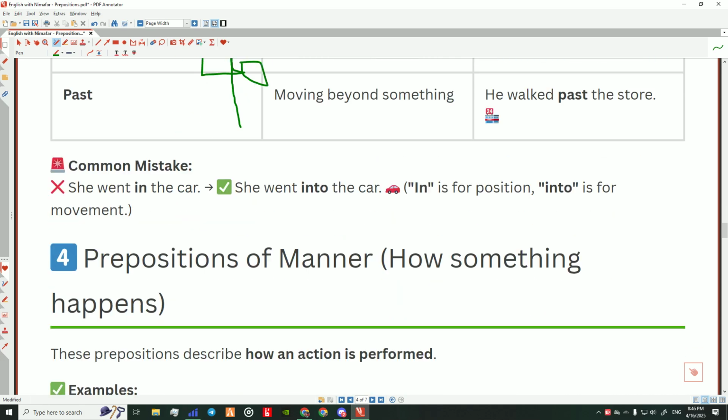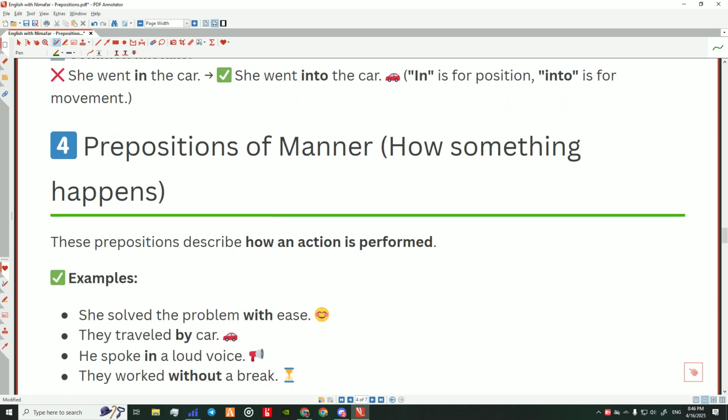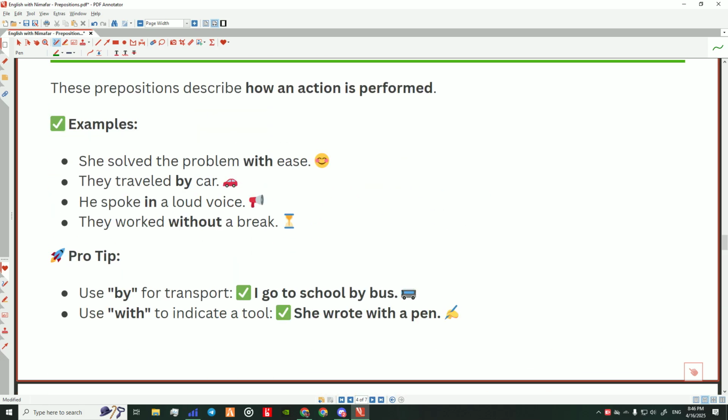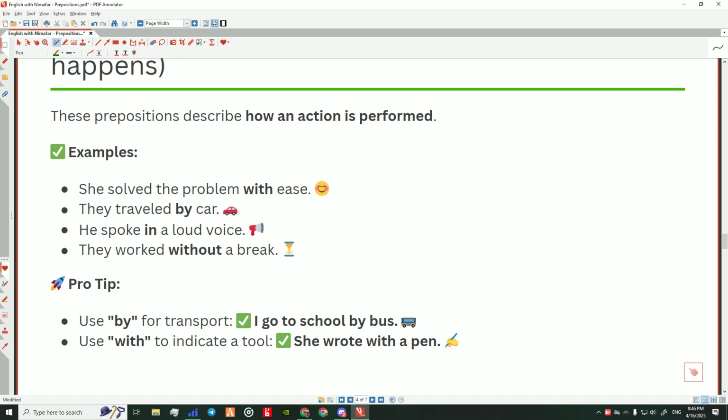He's on a bus. Then we have prepositions of manner, how something happened. We'll just get there quickly because they are easy. She solved the problem with ease. Or they traveled by car. She spoke in a loud voice. Or they work without a break. We use by for transport, like I go to school by bus, by car, by taxi, whatever.